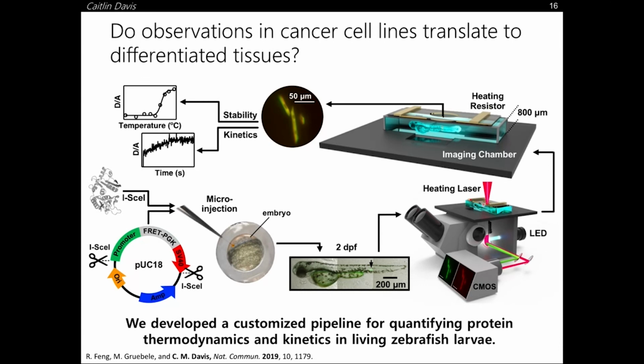And then the other reasons are that they're transparent, so we can see the fluorescent protein within them, and that they're cold-blooded, so they'll be sensitive to those temperature changes. Since all of our measurements use temperature to study the protein, it's important that the organism be able to respond to a temperature change.